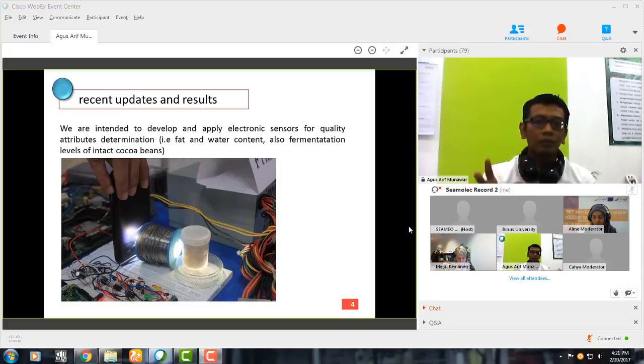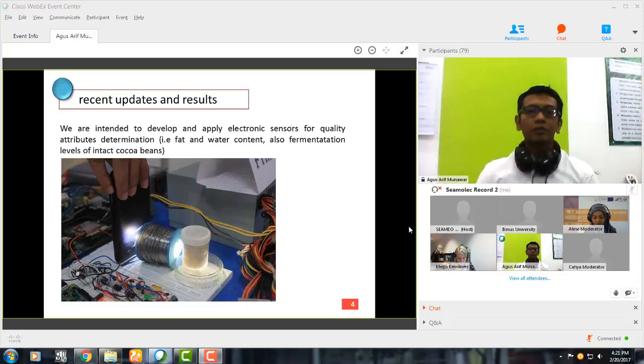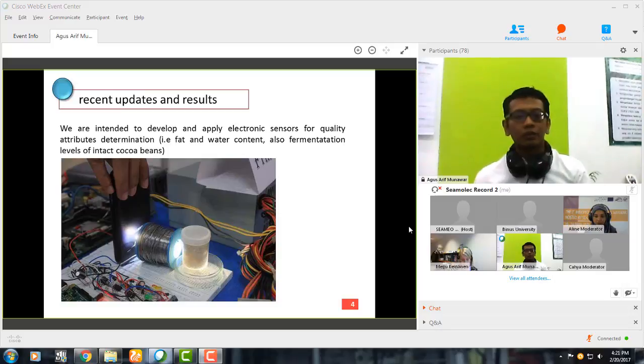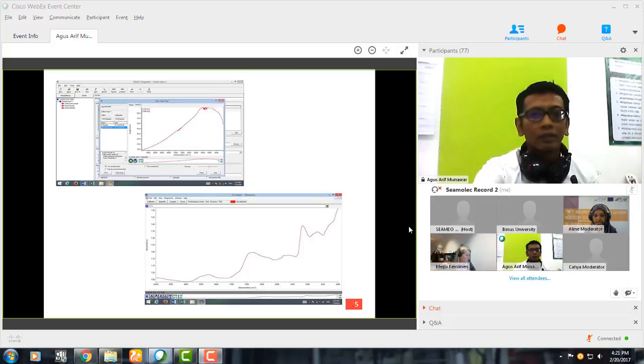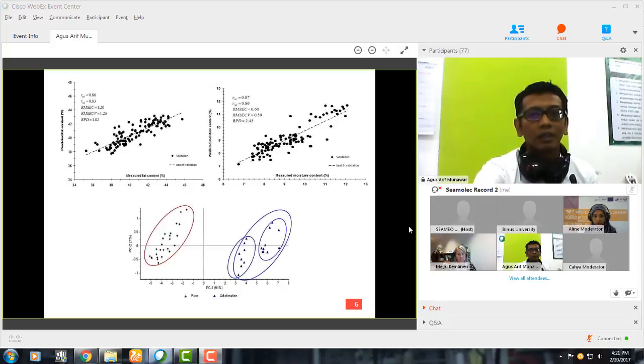Then we came up with this project hatchery. The students try to bypass this standard laboratory method by designing electronic sensors that can be used to predict the inner quality of this product without going to the lab or without destroying the object. This is an example of the result of one hatchery that has already developed this instrument, and this is how it looks.